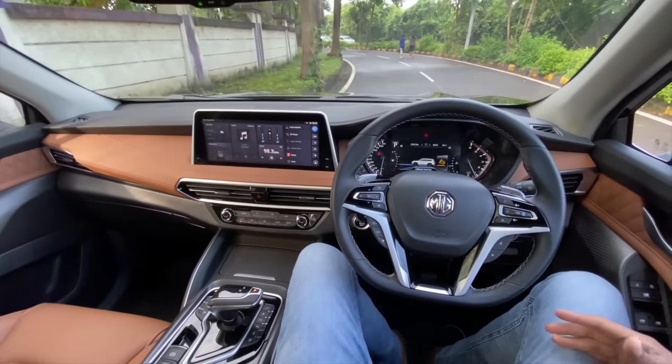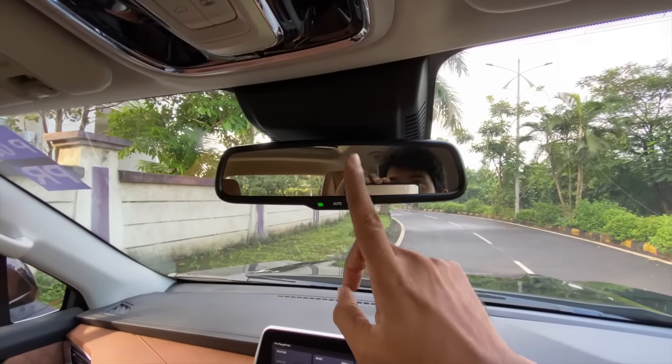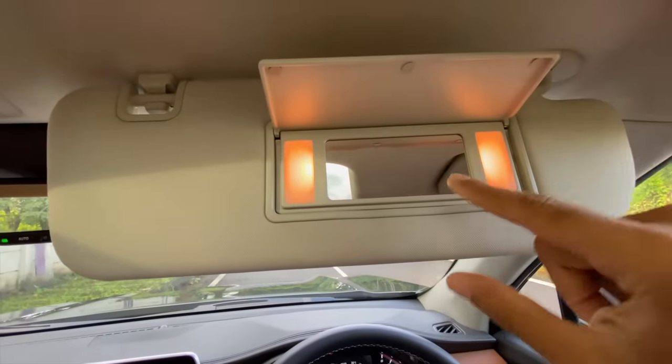Anyways, you see, the dashboard is really very wide. It's very difficult to put the whole dashboard in one frame. Auto dimming inside rear view mirror, something which the MG Hector does not get. And of course, you get a mirror along with two lights on both the sides. Yeah, so the driver is not ignored here.